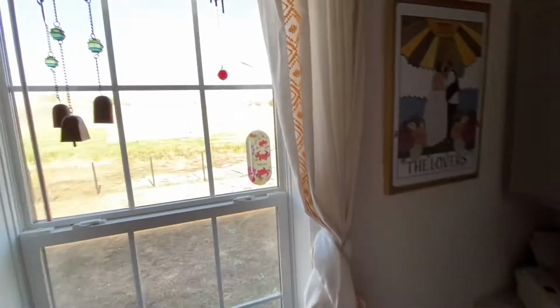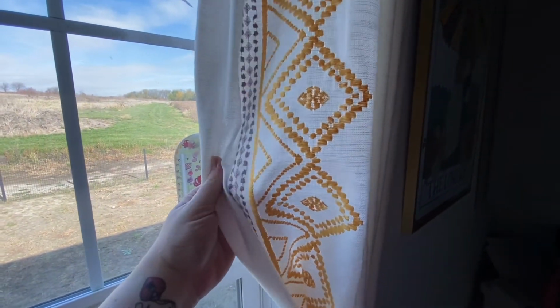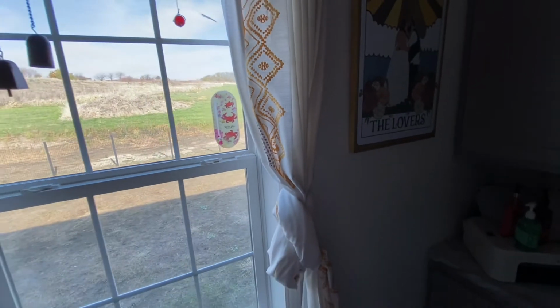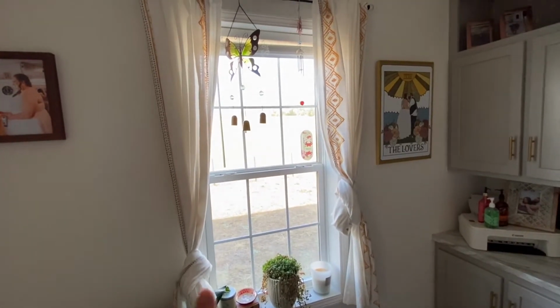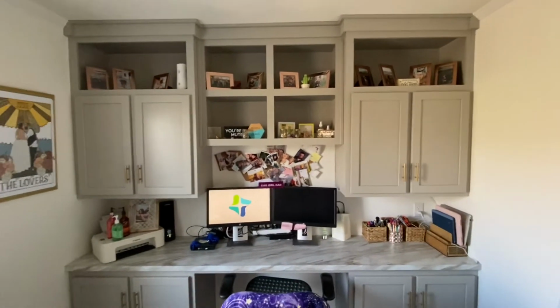These curtains are from Target, but I got them from a place called Wet Your Palette. It's kind of like they get bulk things, like overstock stuff. But they're originally from Target by Opal House, I believe. I thought the yellow played nicely with the rug. And then you go to the built-ins.